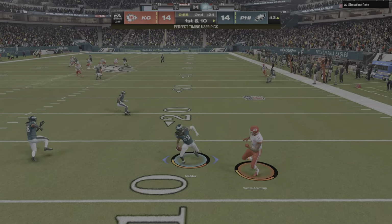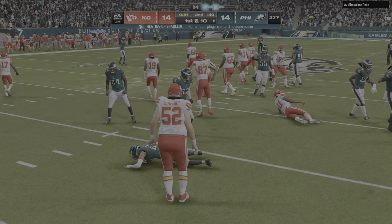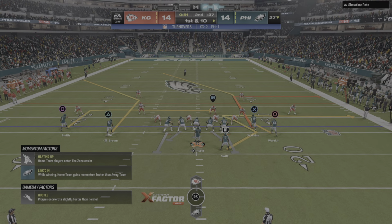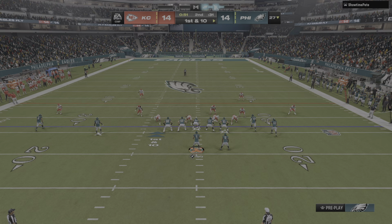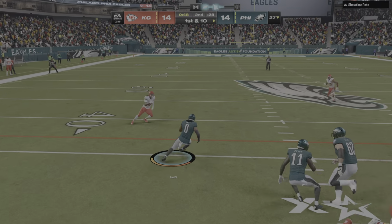Oh, he rifles one, and that's going to be intercepted. Picked off by Avonte Maddox. And the Eagles force the turnover. They'll take over at their own 27. Second straight drive now here, Charles, that have ended with an interception. And I just wonder, because I don't think it's going to rattle him necessarily, but I also wonder if it's going to unnerve him a little bit. Does it lead to another one? Or does he find a way to pull it together and become sharp again?